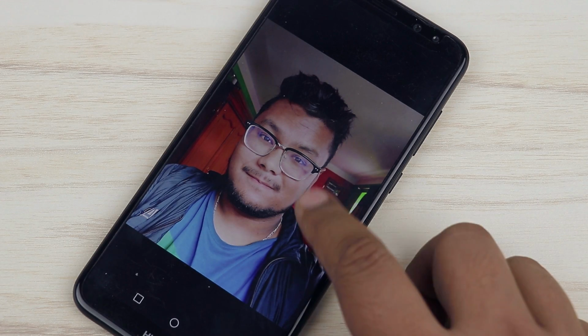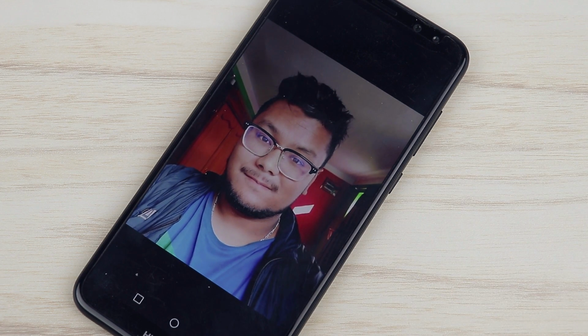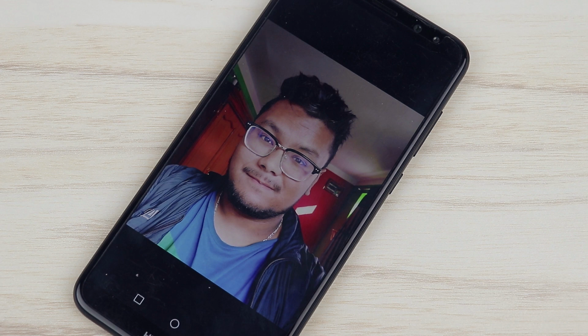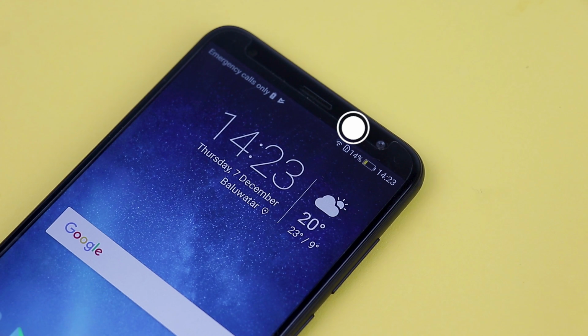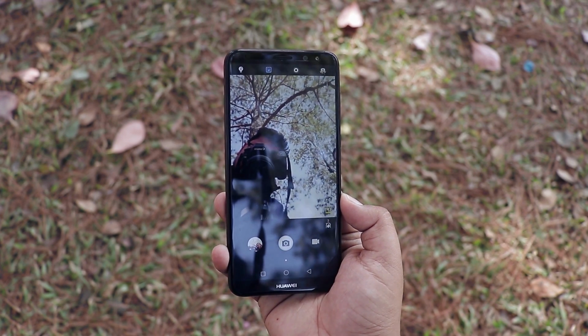Another fun mode that I loved playing with is the moving picture mode. What it basically does is takes a short video before and after you take a photo to create, well, a moving picture. The Nova 2i also has a dual front camera setup made by a 13 megapixel and a 2 megapixel sensor. The front camera too comes equipped with an LED flash.